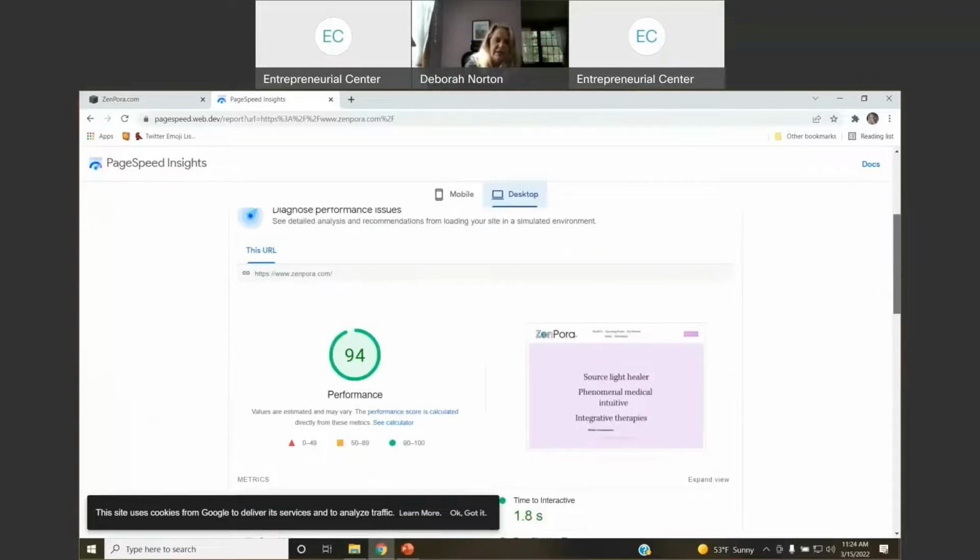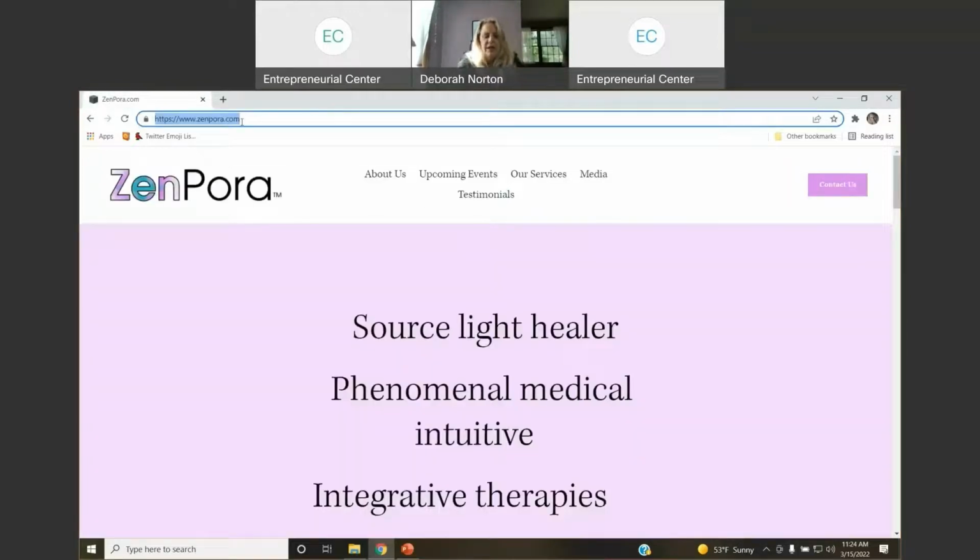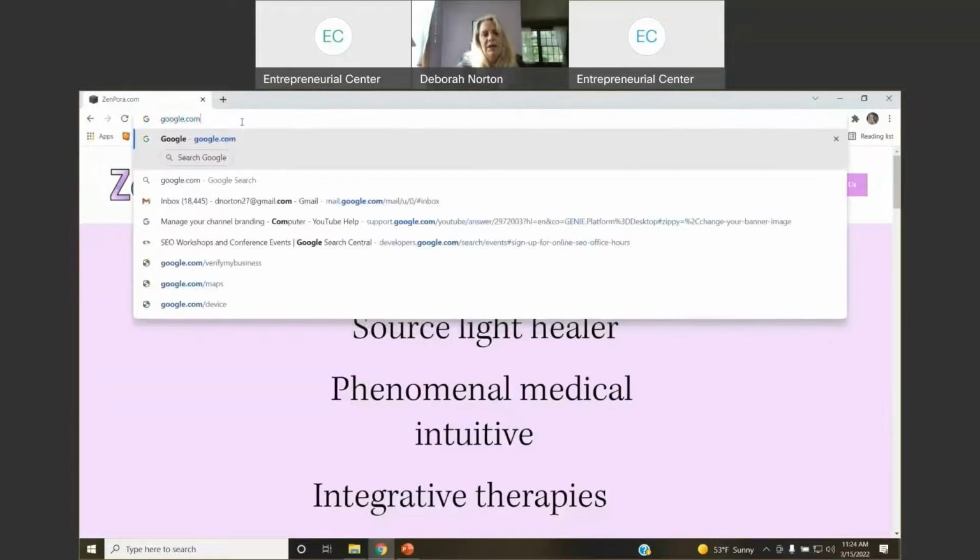Look at this on a desktop, it's saying the speed is at 94%. It is good. Yeah, the do-it-yourself websites are getting much better about that. I would be interested to see what mobile has to say. Let's see how we're doing. Yeah, it's mediocre, but we can fix that kind of stuff. Sometimes with DIYs, we don't have as much leeway to fix, but you're on a good start.